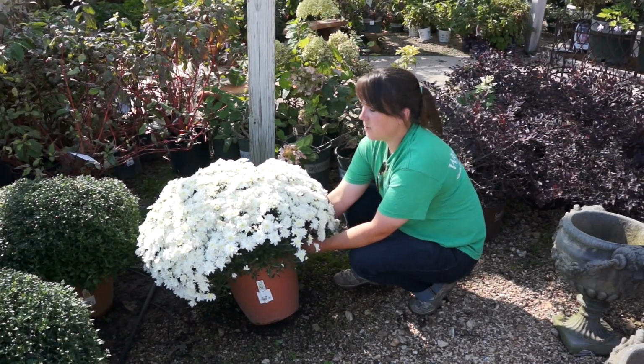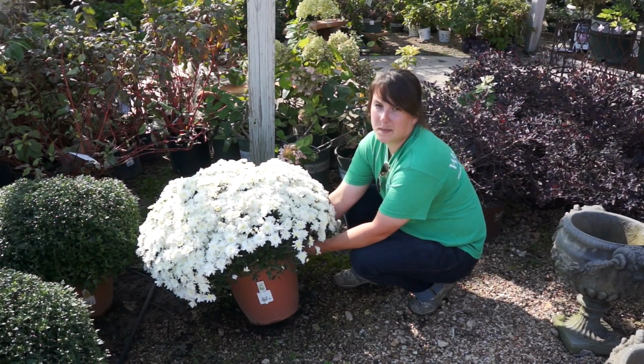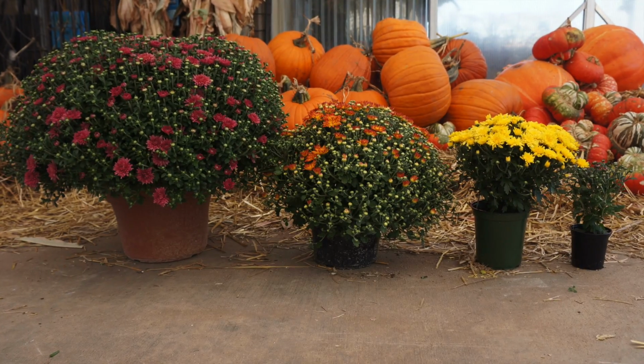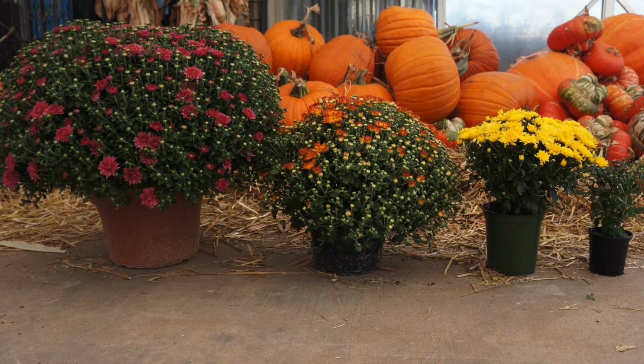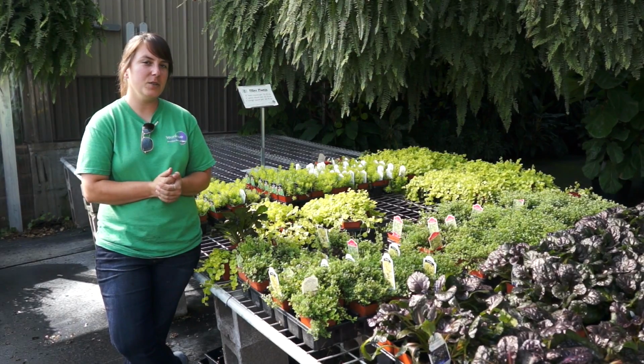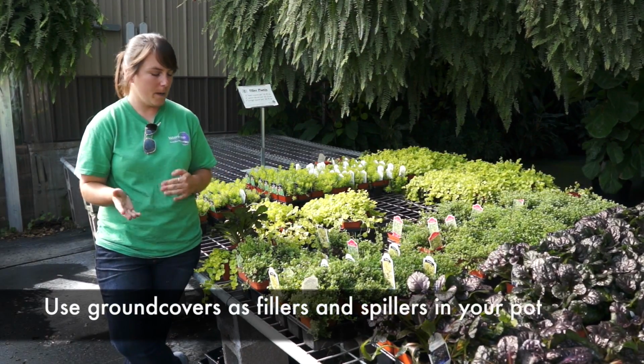So the number one option most people think of are mums. Now we have big ones like this, but we also have 3 other sizes to fit whatever size pot that you need. So now you've got your medium-sized plants and your larger plants. Now you need your filler or your spiller.